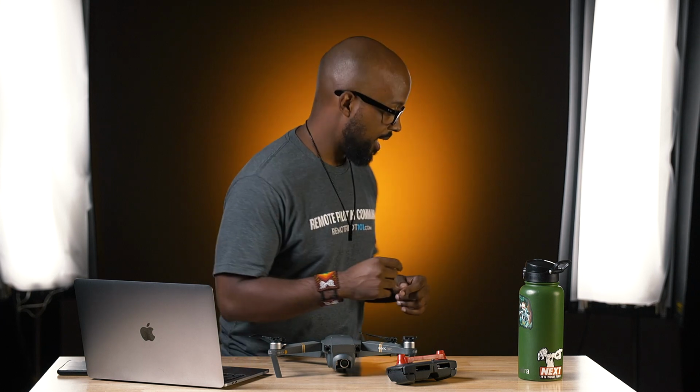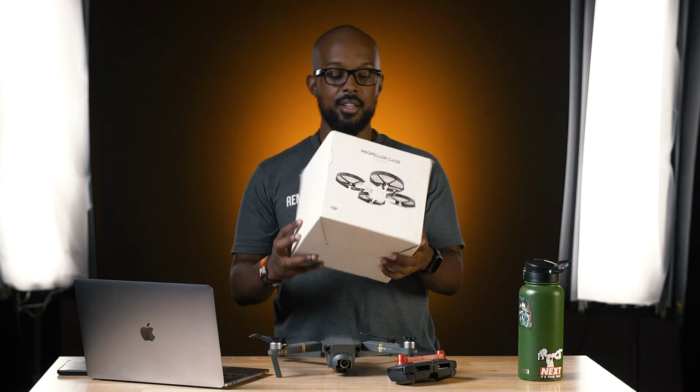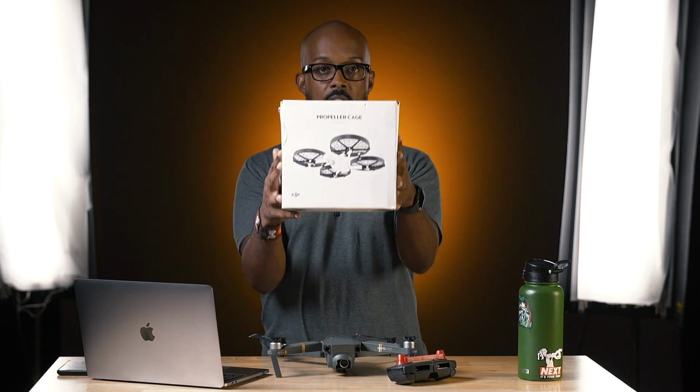Everybody bought it. So of course they made a bunch of accessories. Let's talk about some of them. I have a couple here. This one actually made me a good amount of money one time, because these are propeller cages.